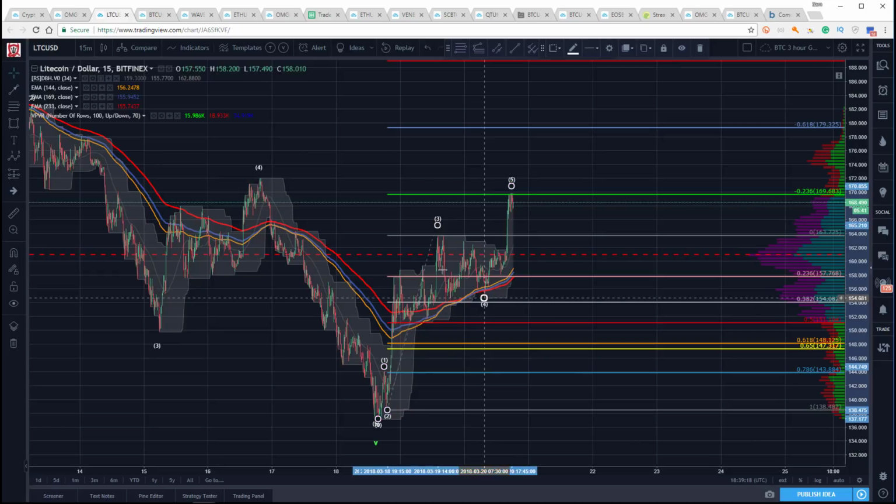We know the highest probability zone for a 4th is between the 23 and the 38. Can go as deep as the 50. We just saw it on the way down. It can go to the 618. But these are the high probability zones. And given that we get this 3 wave, it's kind of a sideways action. It's very characteristic of a 4th.